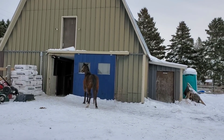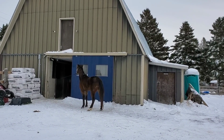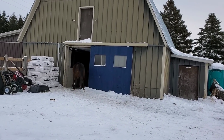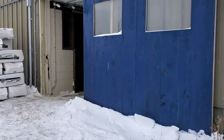So unfortunately, he was spooked by the door opening on the other side when we went in. Like the first time we went in, it was pretty nonchalant. I was just patient and he came in. And this time I have to be a little bit more insistent. You can see he protested a little bit and then he does go in. And so that's all good.